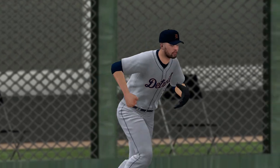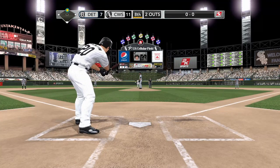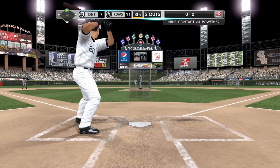Having a heck of a day so far. It's his third hit of the game in this one. They just can't seem to find an answer for him. Joel Zumaya is going to be pitching as the Tigers decide to bring in a reliever. And he gets going against these White Sox hitters.